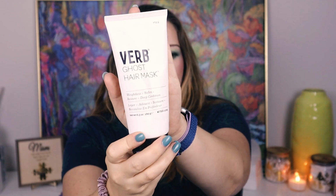Yeah, let's talk about this. This I did not enjoy. So this is from Verb. This is the Ghost Hair Mask. I picked this up from Marshalls, I'm pretty sure. And I'm always very hesitant to give an opinion when I pick stuff up from Marshalls because it has kind of a sus background. You're never 100% sure how old it is and all that kind of stuff.